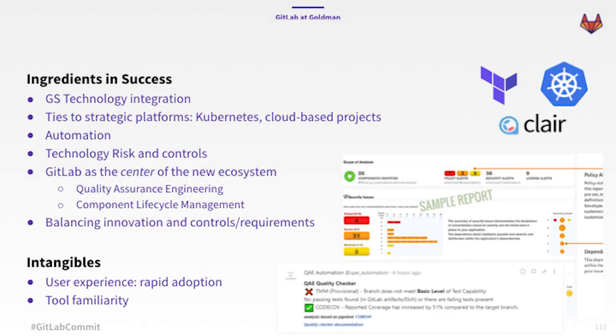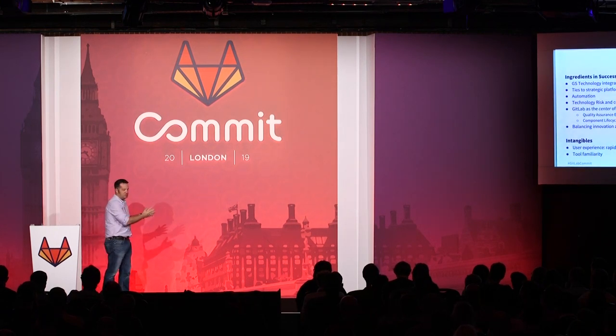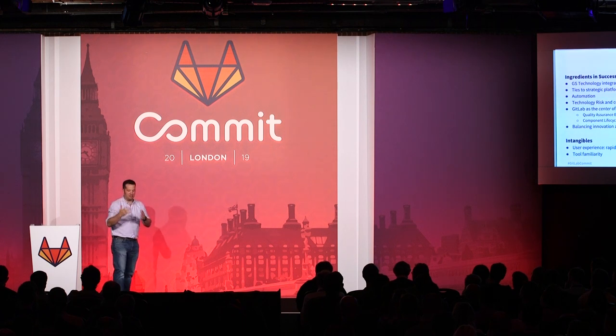You can see the points on the bottom of the slide there. We really didn't have to sell it. I can't stress that enough. People just picked it up. They really enjoyed using it, especially people that had used the older SDLCs at the firm. Giving them GitLab was like they'd been living on water for 10 years, and we suddenly gave them a nice glass of beer. Stuff just moved.